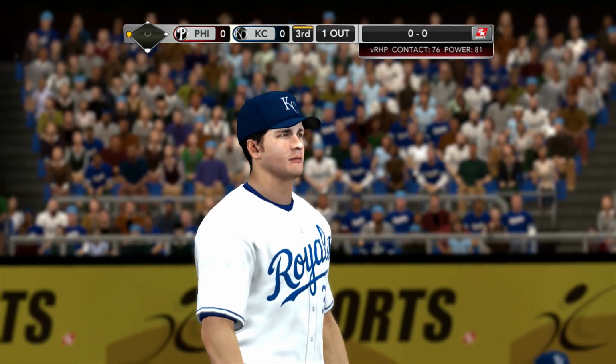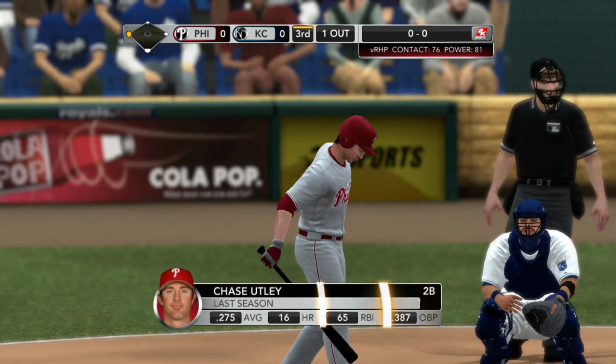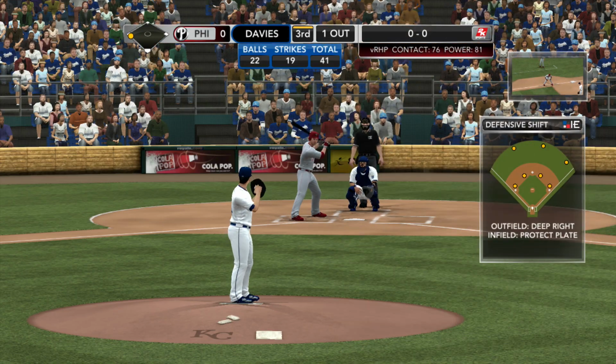Well, 2010 was a bit of a letdown year for Chase Utley. He still hit well and got on base, but the fact that he only played 115 games, if the Phillies are going to get back to the postseason in 2011, Utley has to play more games.